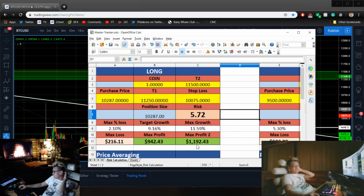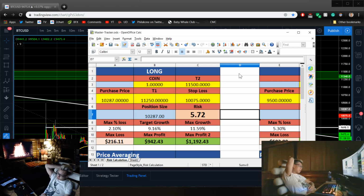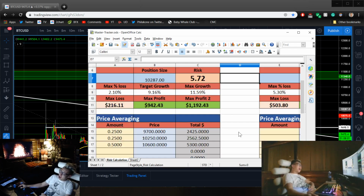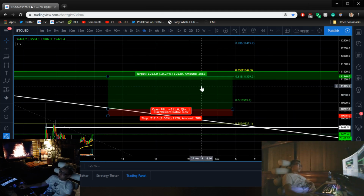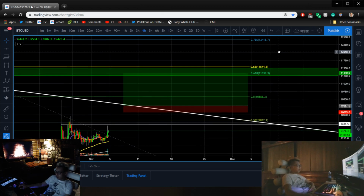So now you get a chance to win about $1,192 for an 11.59% gain. To me, when you price average it out to that, it actually works out really well. And this is the bullish scenario. So we have to respect, once again, that golden ratio.